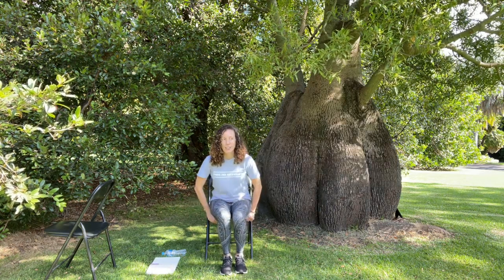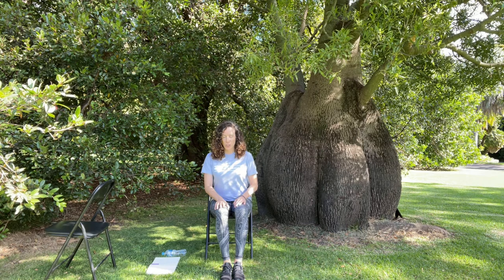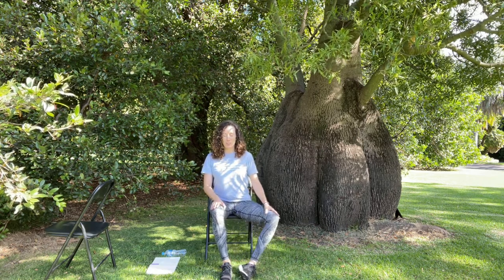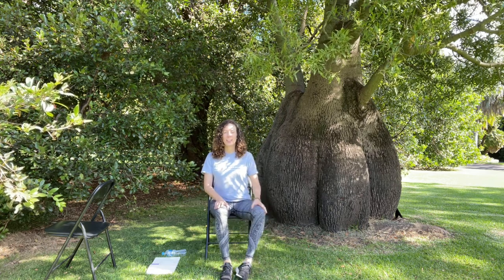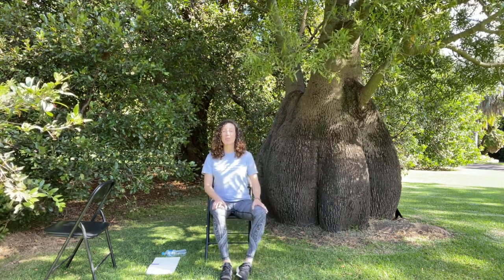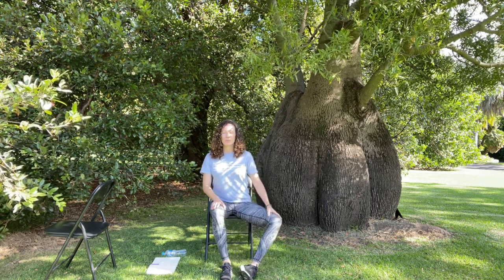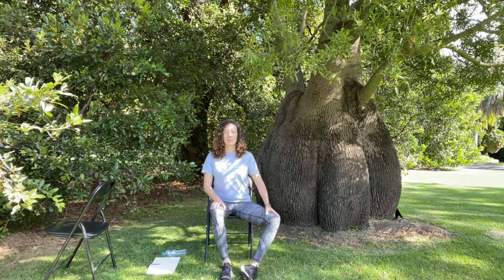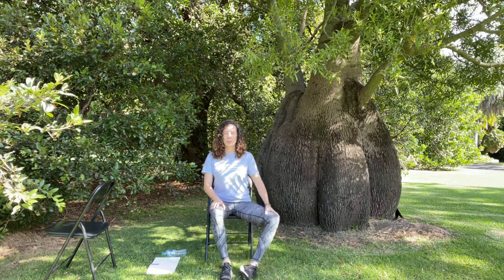Slide to the front edge. Draw your feet together so that they're touching. Keep your left hand resting on your left thigh for stability. Put your right knee open out to the side. And then come back in. Out and in. I think it's time we introduce some breath in with our movement. Inhale, open. Exhale, close. Inhale. Exhale. Two more times.